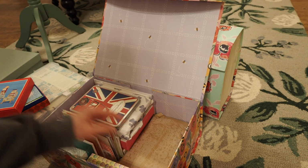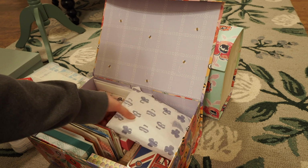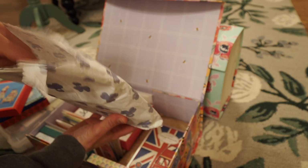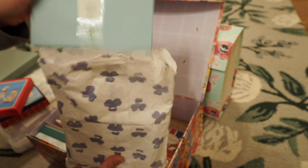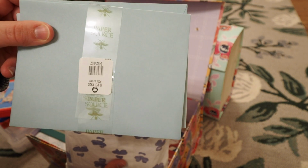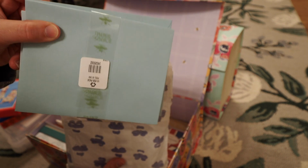I figured I would keep them in one space. These are white envelopes. This is colored envelopes. There's a stationery store called Paper Source, which is just extremely dangerous because they have cards and envelopes in every color of the rainbow all along the wall.